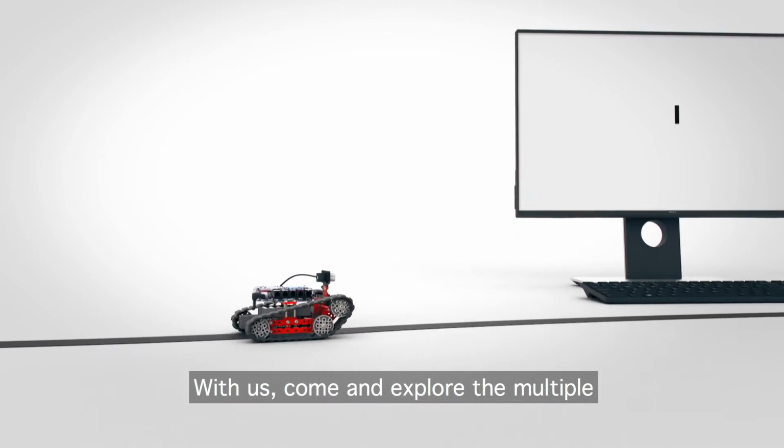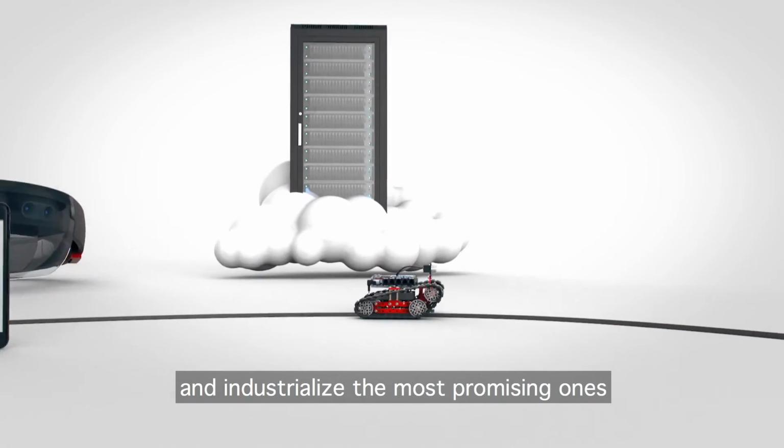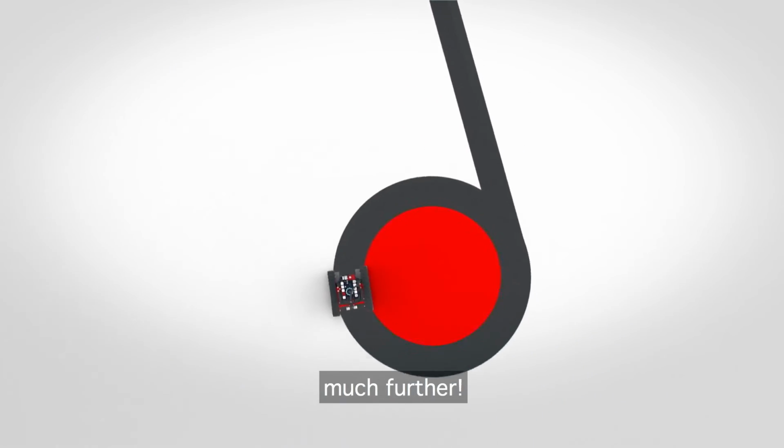5%. With us, come and explore the multiple use cases in an agile manner and industrialize the most promising ones to take things further. Much further.